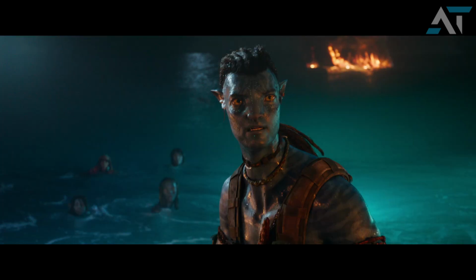This shot of Jake likely takes place in one of the final battles, as you can see his outfit matches that of the outfit he wears when on top of the Skimwing from the teaser trailer. At the back there you can also spot Kiri, Neytiri, Spider, and Tuk sticking their heads out of the water.